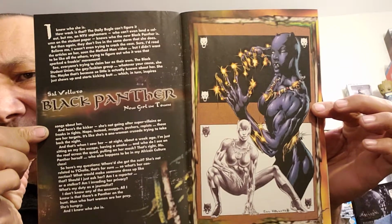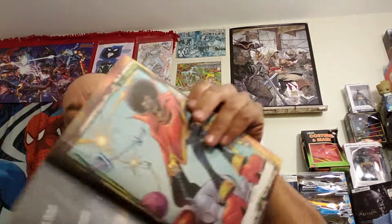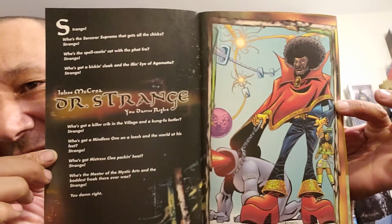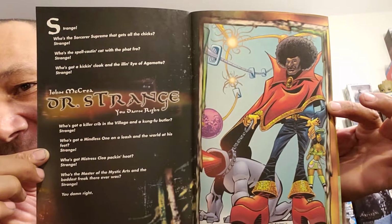And like I said, I didn't know if it was something new. Here's Black Panther. He had her as a woman, had him as a woman. Or had Black Panther as a woman. Not had him as a woman, had her as a man or whatever, you know. But this is different. Look at Doctor Strange. I don't know what they were doing with that one. I might do a video of this. This is cool. But it was going for a little bit of money.